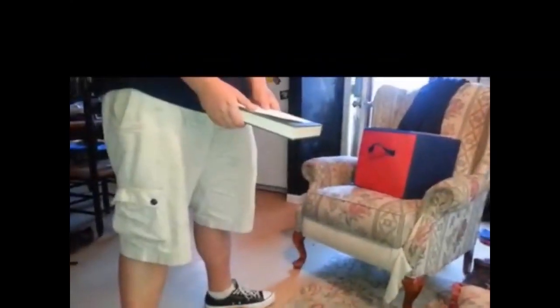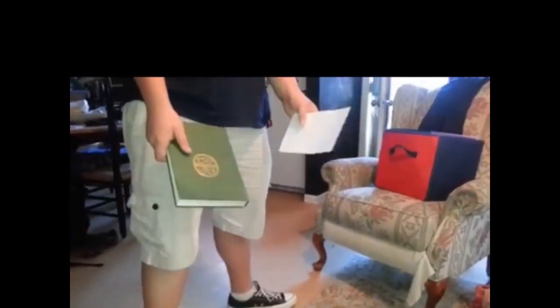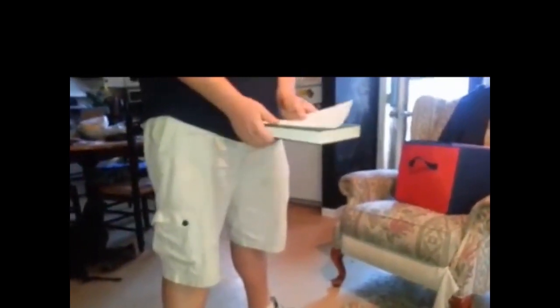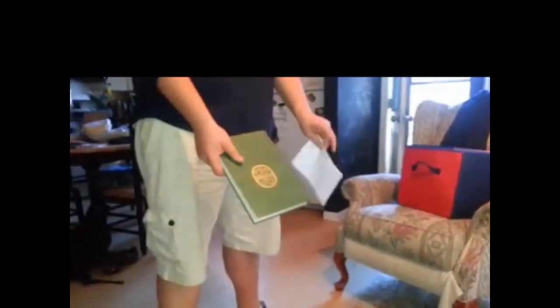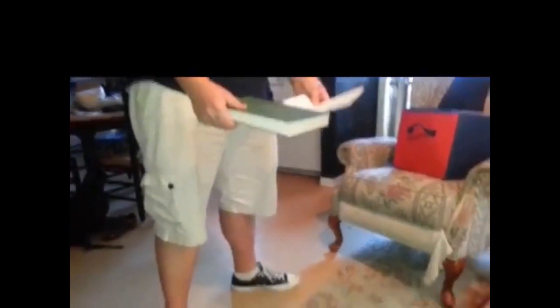Okay, this is a simple experiment where you're going to show that we can get a book and a piece of paper to fall at the same rate without the use of a vacuum chamber. First let's look at the standard way that they explain this. We're going to drop the paper and the book, and obviously we know what's going to happen: the book's going to hit first because it's more dense. So go ahead and drop it.